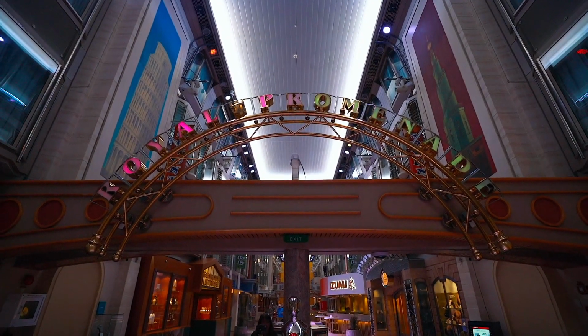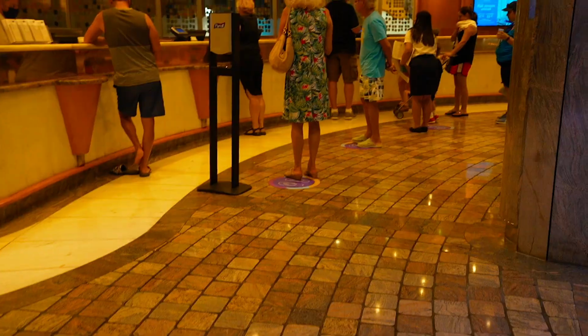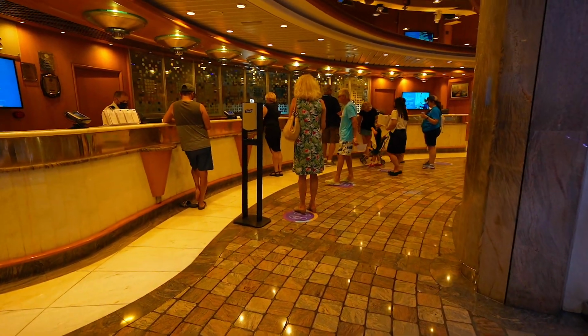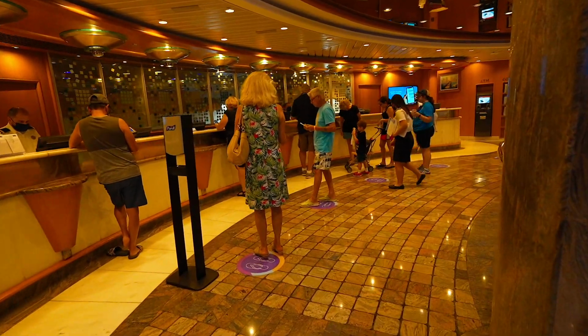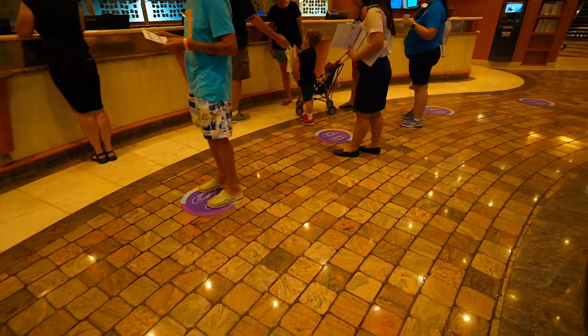The main hub of the promenade. Now, you would think there would be a lot going on down here for social distancing wise. There's really not too much. If you go to guest relations, there's social distancing on the floor. I think some people will come through and enforce it, but really there hasn't been too much of enforcing while we're down here, except at the bar.